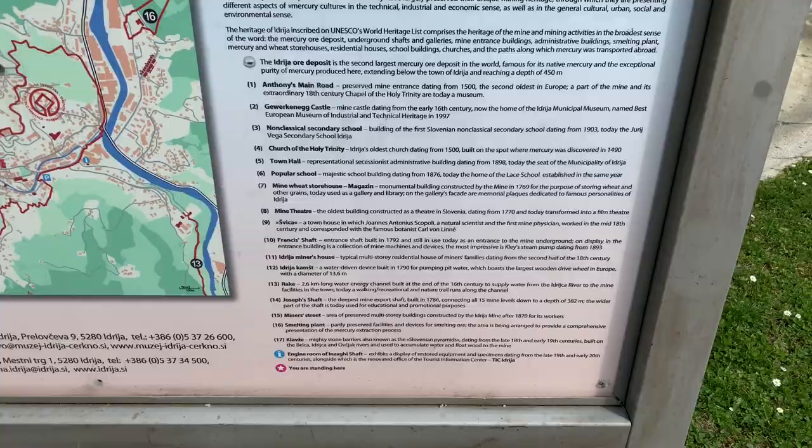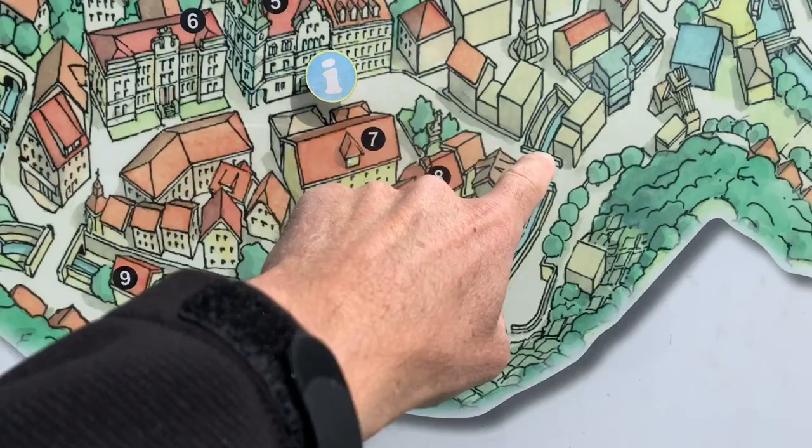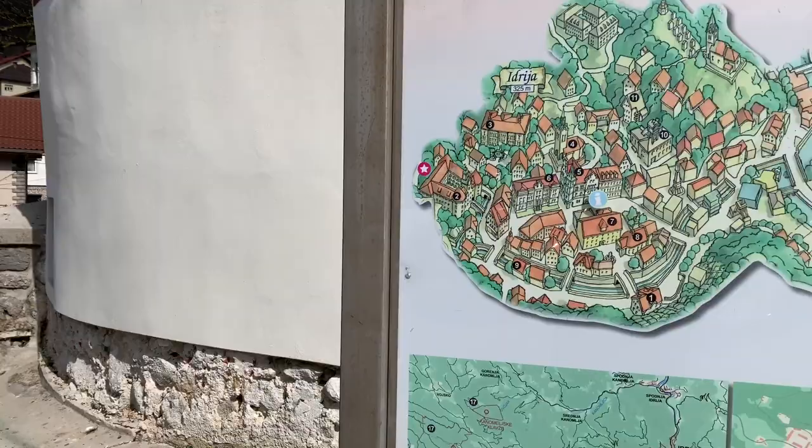And here's a map of it, and I'm over here at the castle, so I'm going to do the castle, and maybe I'll do the square and the city part here too. Anyway, let's go to the castle. Let me figure out what is in here, and we'll go from there.